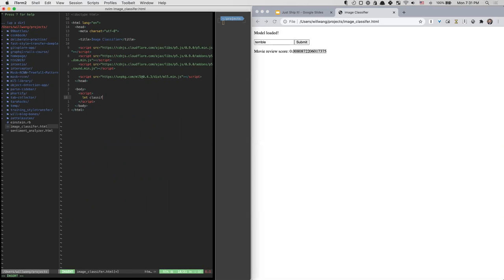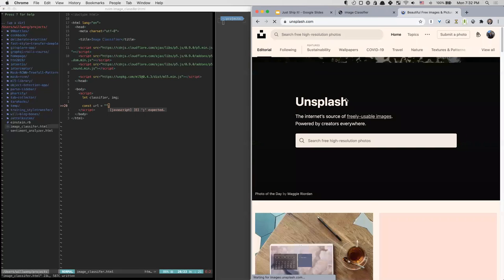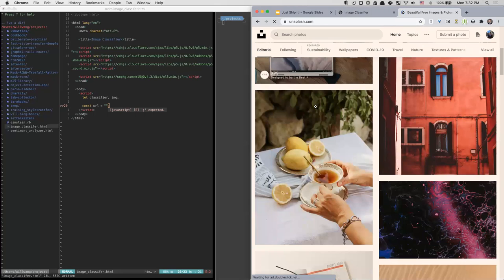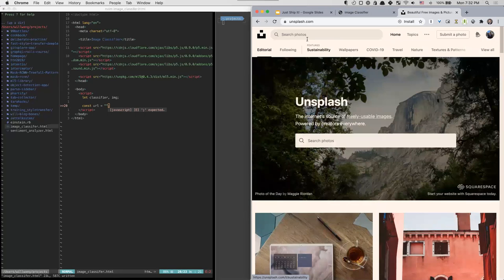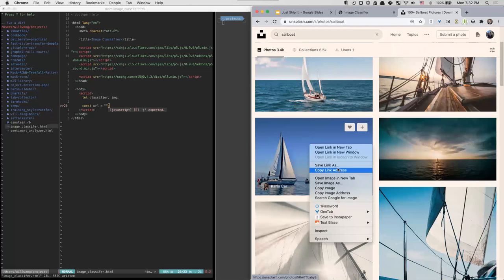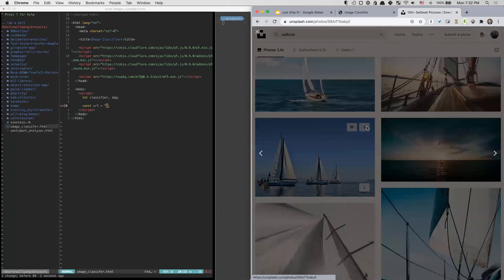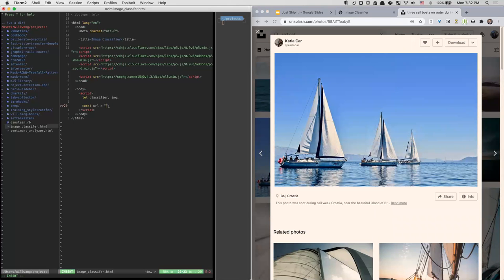So let's define our classifier and an input image. These are going to be our only two variables. Let's also go get an image URL. I usually grab my images from Unsplash. This is an open source image site, basically like Google Images, but more HD and fine tuned. I'm going to search for sailboat. You can search for whatever you want. Let's say this picture here, I'm going to copy this address and paste it in here.